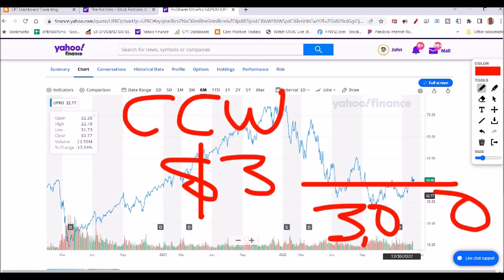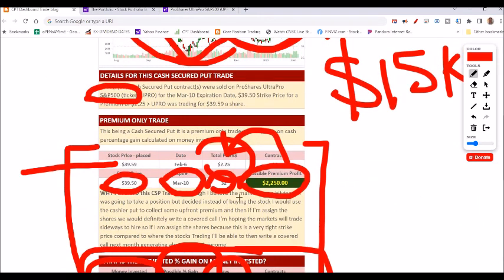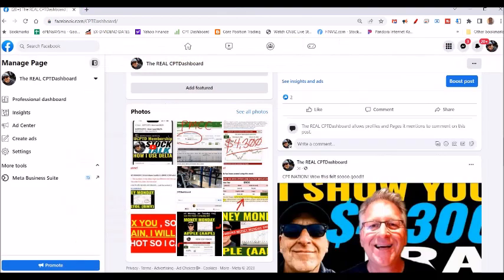What I love to do is pick up the upfront premium by selling a cash secure put, giving the greater stock market the opportunity to assign me their UPRO shares at $39.50. And for them, they have insurance. But for me, I pick up some $2,200 in the upfront that I can spend. Okay, so what I'm going to show you is this.